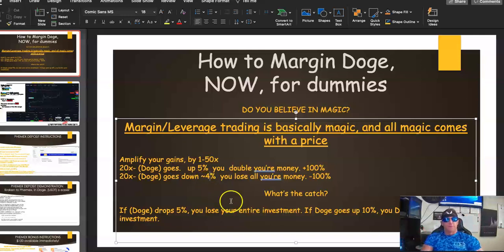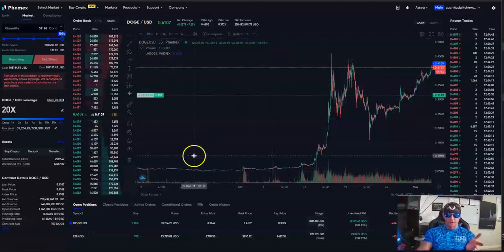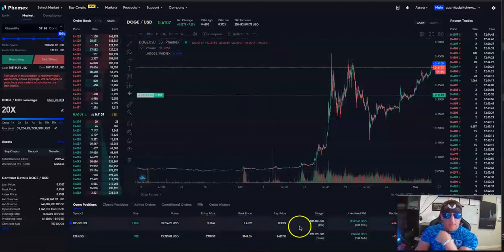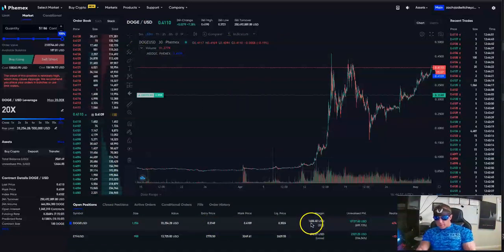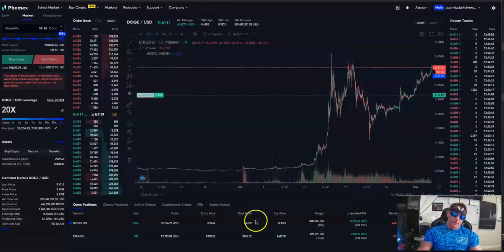This is called your liquidation price on this Doge 20 times contract. And the price moves, as you can see here. I've only spent $1,686 on this Doge 2 days ago when it was 31 cents. Today's date is May 3rd. The only time I could have bought in here was April 18th, or 2 days ago.